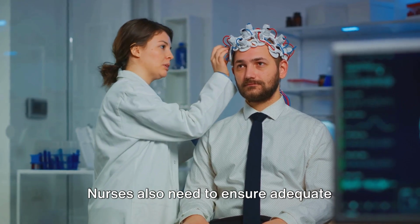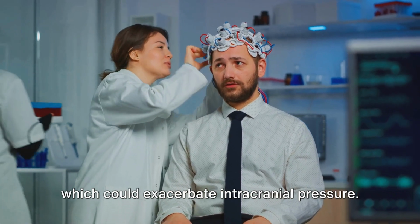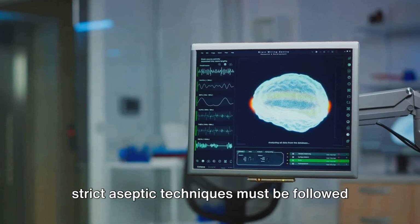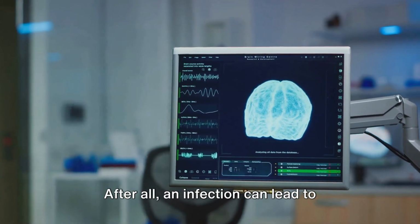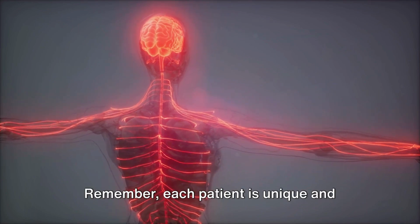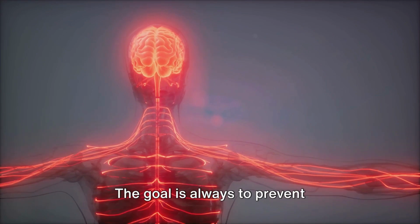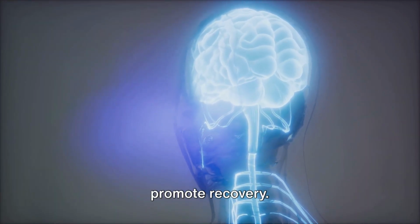Nurses also need to ensure adequate hydration without causing fluid overload, which could exacerbate intracranial pressure. In the case of invasive procedures, strict aseptic techniques must be followed to prevent infections. After all, an infection can lead to inflammation, which can further increase intracranial pressure. Remember, each patient is unique and requires individualized care. The goal is always to prevent complications, maintain safety, and promote recovery.